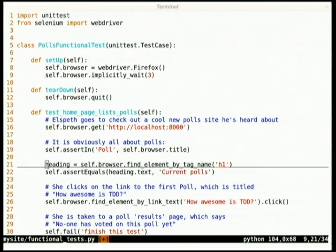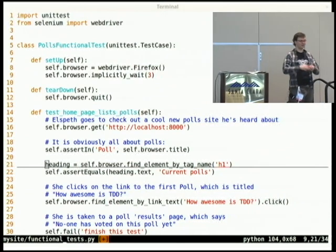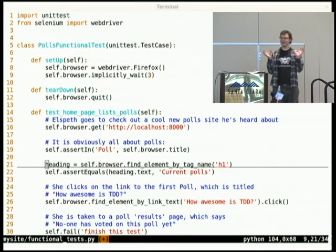self.browser.findElementByTagName. So far, the only bit of Selenium that we've used is browser.get, which fetches a web page, and browser.title, which is what is the title of the browser. That's the bit at the top. Now let's start to use Selenium to make assertions about what the content of the web page is. And I'm going to say, all right, let's say we've started building the content of the web page, and it should probably have like a header that says something like, these are the current polls.